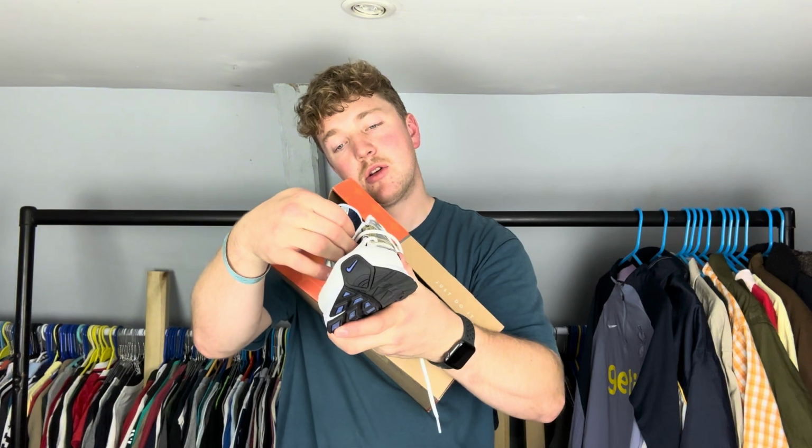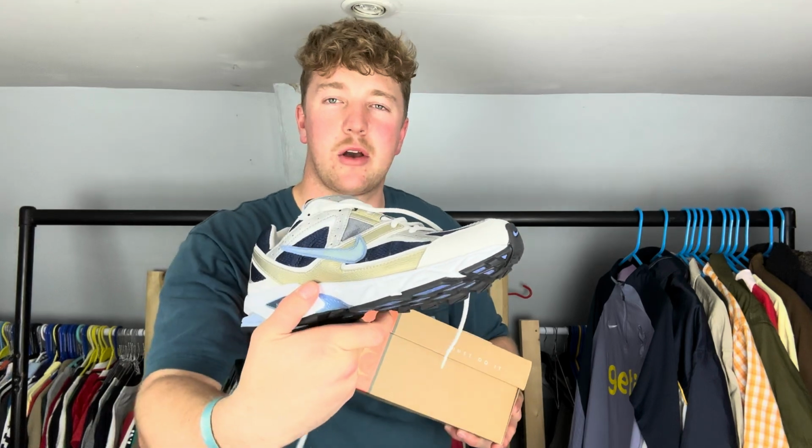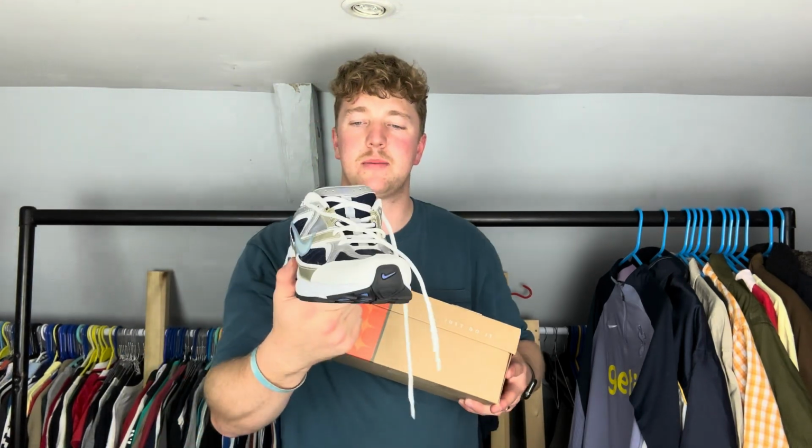But that is the silhouette. I think it's really cool. It's got a little bubble there, which has fogged up. But they are from the year 2005, the 8th of the 11th, 2005, and they're a UK 8. I'm not too sure what they'll go for. Maybe 30 to 40 pound, I'm going to say, on Depop, even a little bit more.